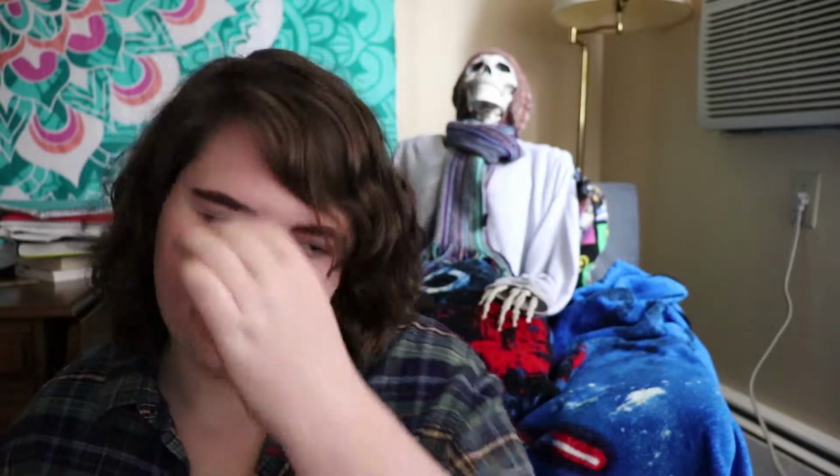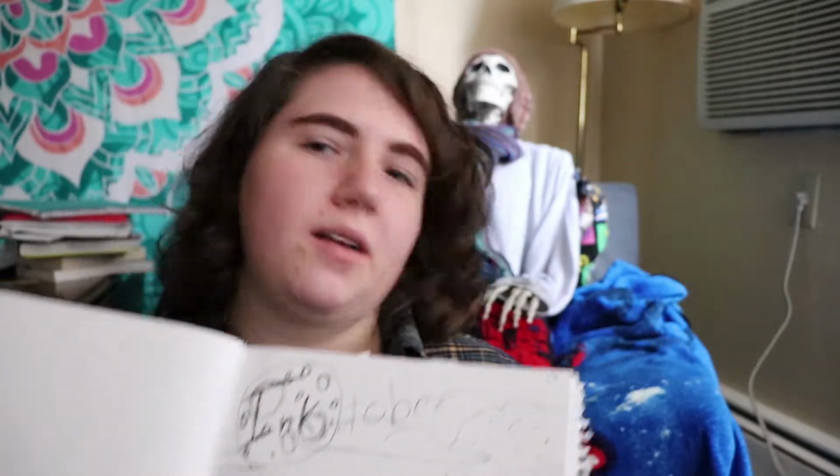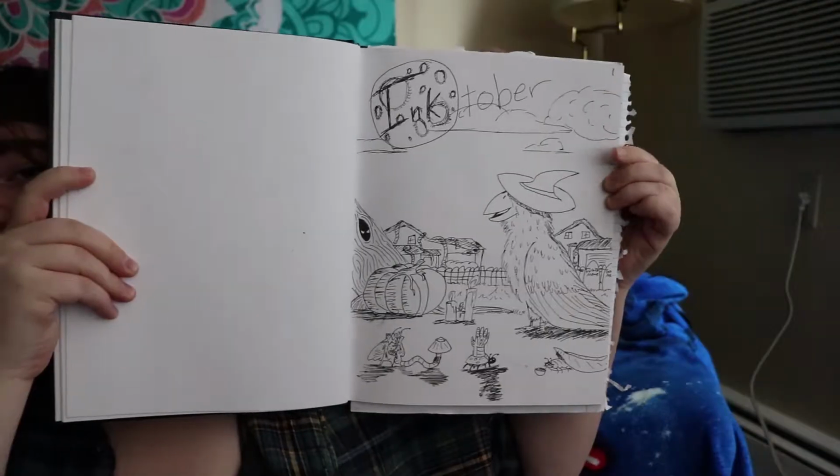So I used two different notebooks because some of them I sketched at school, so I could only use the smaller notebook rather than like the big boy. So my first sketch was to show that I'm doing Inktober. Get it?